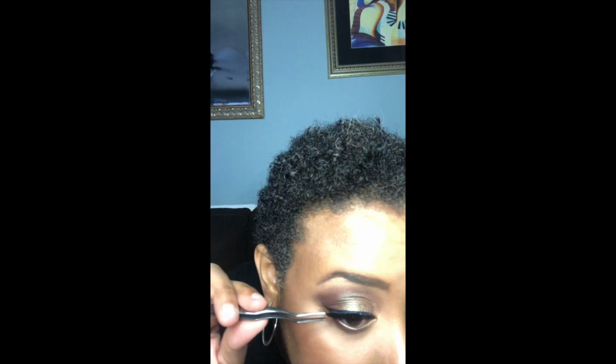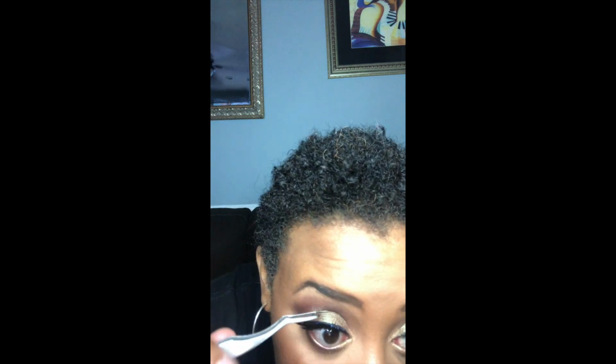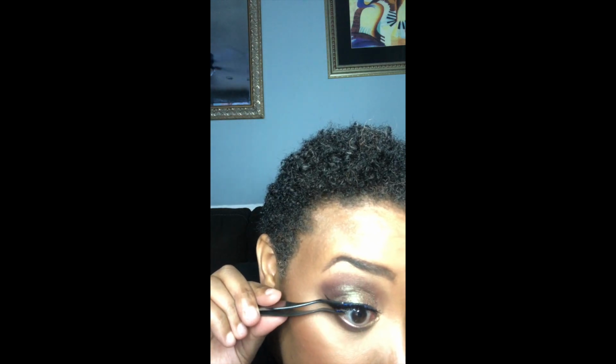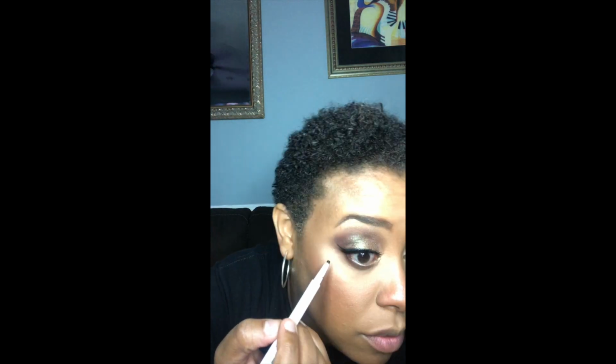Let's see how this feels. And we apply the lash like so. Make sure that the lash line, and then we're going to press them together. But I want to try to make sure. Take the Milk Makeup Gel Liner Pencil in the color CEO. Gonna go right over that.